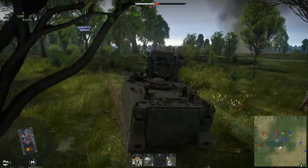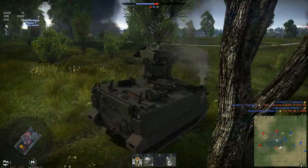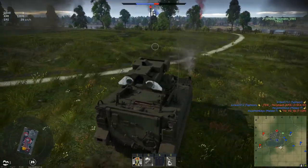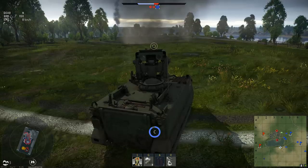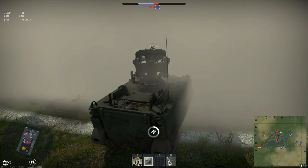I don't know. I'm not entirely sure. We're going to go capture Charlie. Oh, nicely done, Meteor. Thank you for that. Bravo's being captured. I'm popping smoke here. My objective is to get more ammo and get out of here.